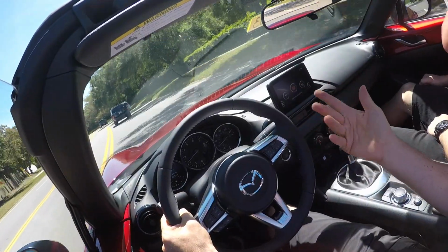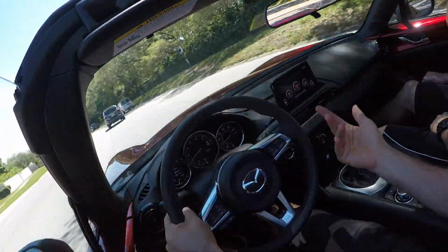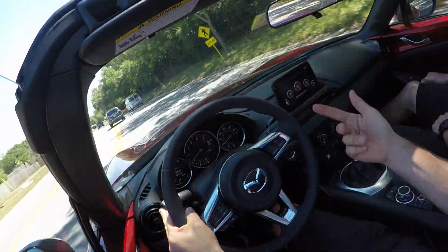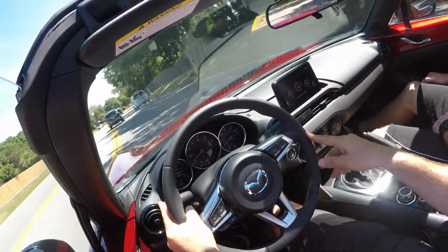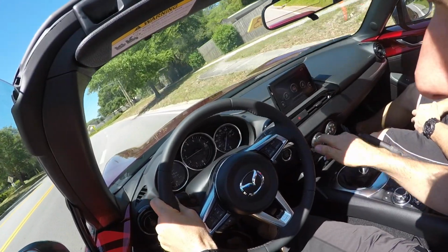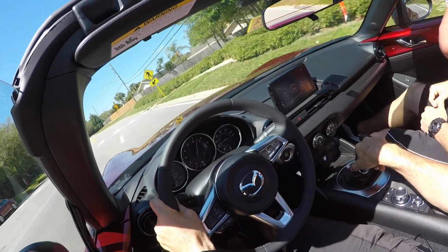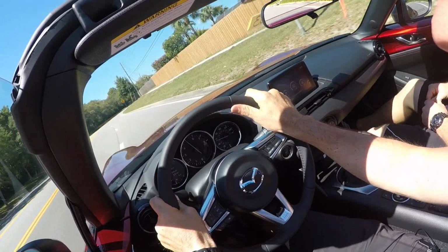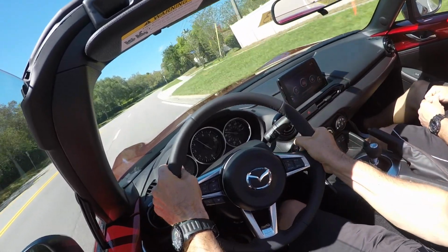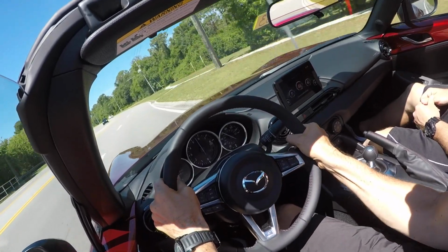I also like that the car is rear-wheel drive. I mean, that's just a different kind of driving experience when you have a rear-wheel drive car compared to something that is maybe front-wheel drive or all-wheel drive. Guys, let me go ahead and get on. I'm in second gear, roll on the throttle. Great sound from the exhaust out back. This thing handles, oh, this is a lot of fun. A little left, right.